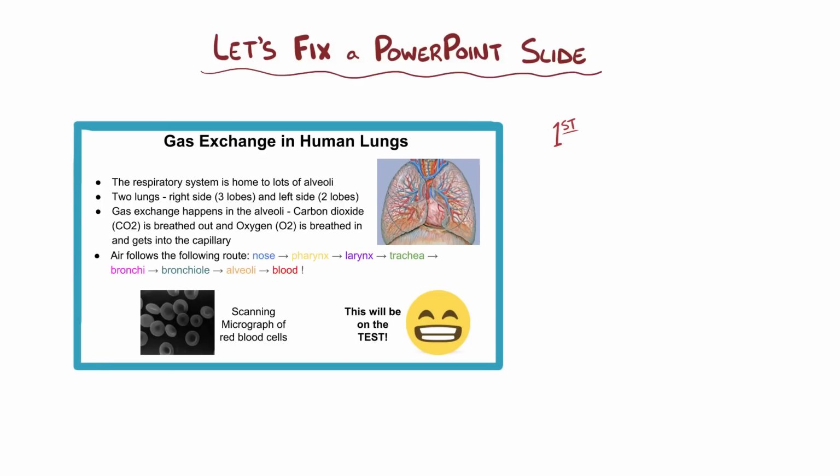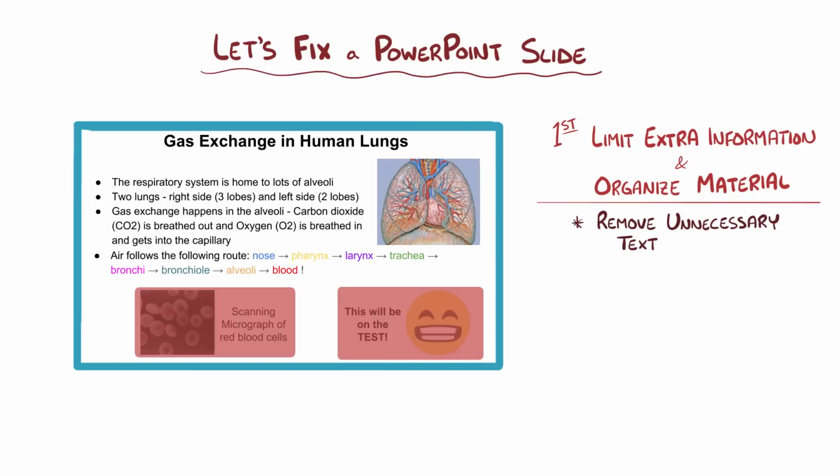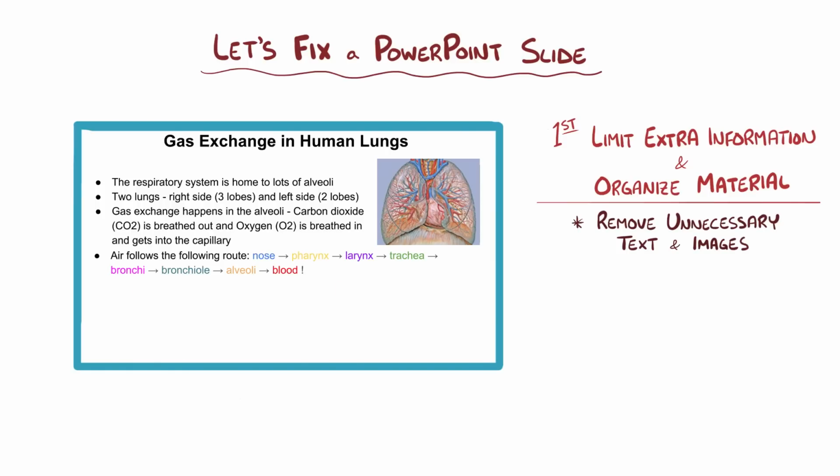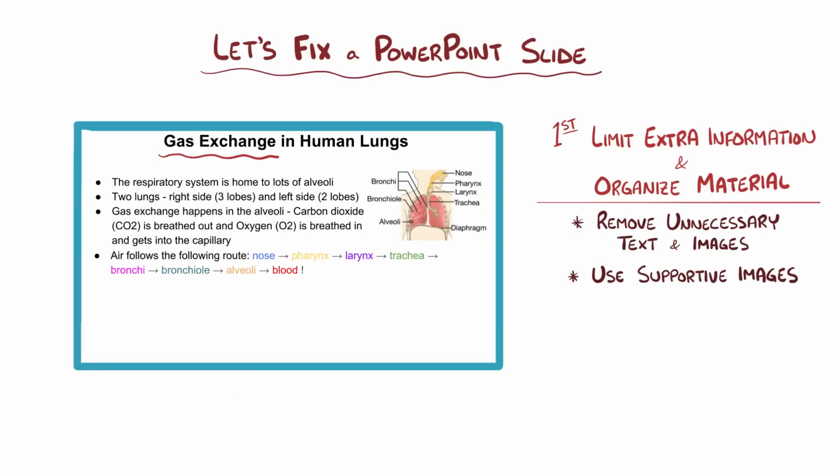Okay, our first big task is to get rid of all the extra information and organize the material in a logical way. To start, let's remove anything that doesn't directly relate to the main point. That means getting rid of unnecessary text and images. The text is about gas exchange in the lungs, so let's find an image that shows a good close-up of that. Ah, that's better.